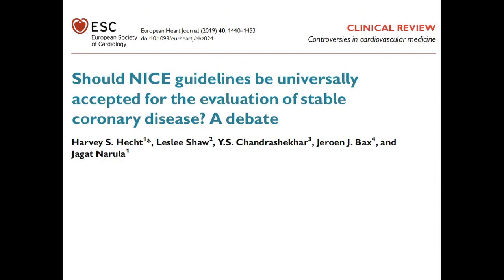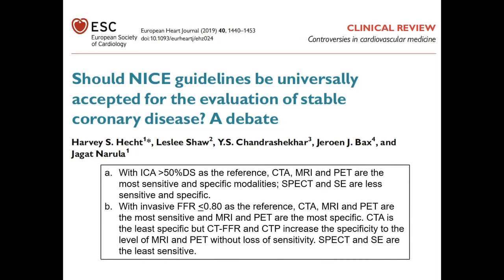This is a paper that just came out 2 months ago in EHJ: Should NICE guidelines be universally accepted for the evaluation of stable coronary disease? A debate. It wasn't a vitriolic debate at all. And these were the general conclusions of at least the data. With invasive cath as greater than 50% stenosis as the reference point, CTA, MRI, and PET are the most sensitive and specific modalities. SPECT and stress echo are less sensitive and specific. With invasive FFR less than or equal to 0.8 as the reference, again, CTA, MR, and PET are the most sensitive, and MRI and PET are the most specific.